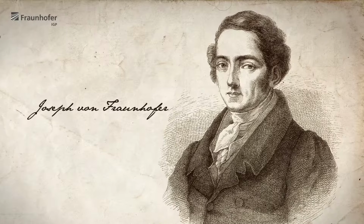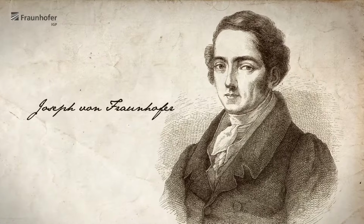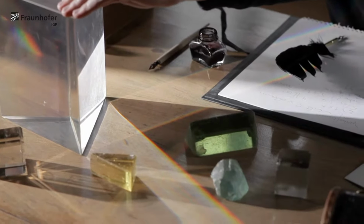Applied research hasn't had a very long tradition here in Mecklenburg-Western Pomerania, especially applied research for industry, so we are an institution that, at least in this part of the country, has a unique character. Josef von Fraunhofer. This man paved the way. Research with practical relevance, not for the shelf.